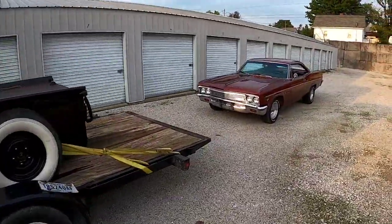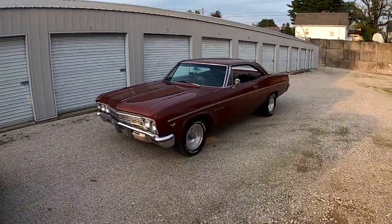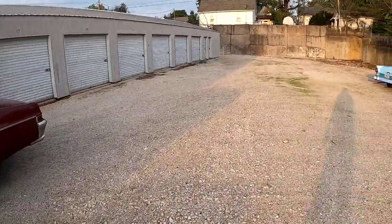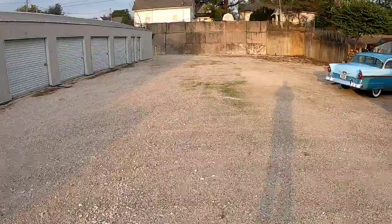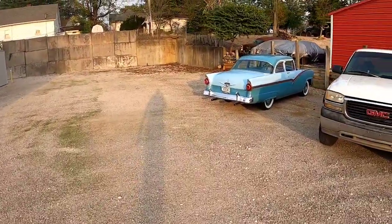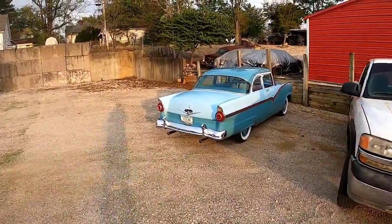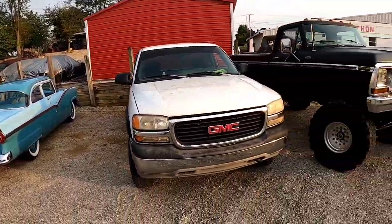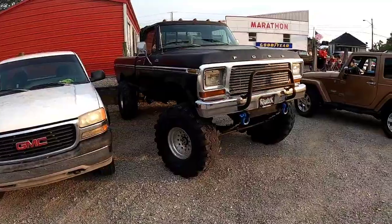No Chevy here. We go down here to the end of the lot and work our way back. There's some of the parts cars and future projects behind the building there. Becky's big Ford.